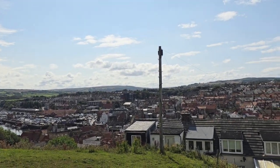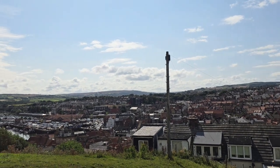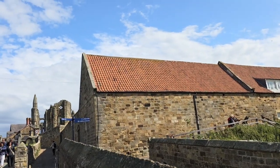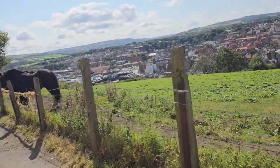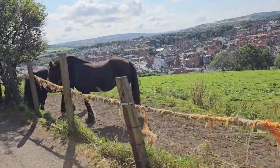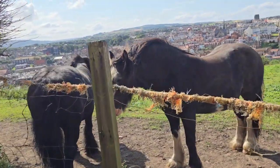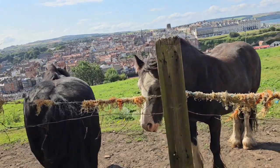Sorry, actually, the 199 steps I've just climbed. I miscalculated it. 199. Things you expect to see when you come to Whitby Abbey: horses.